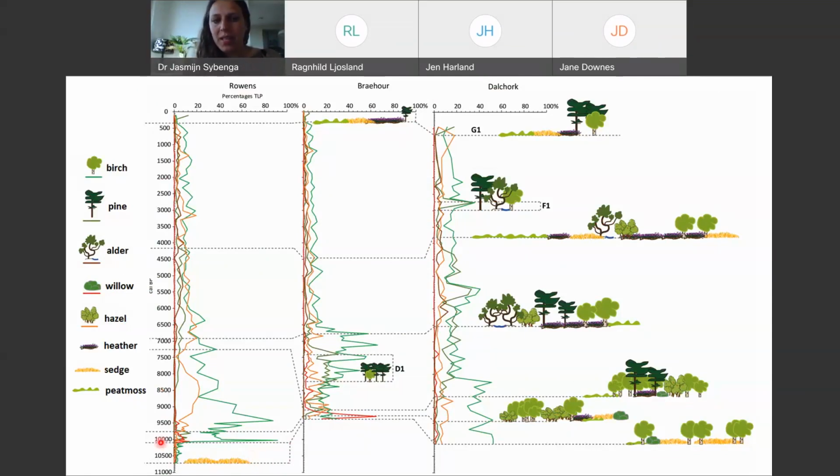But from 10,000 years ago, at Rowans, you see a peak in birch, and this is the moment that birch trees are starting to migrate into the northern Scotland areas. The core at Rowans covered the longest vegetation, just because the peat was most intact there. It was the deepest part of peat that we could find, so that is why it's an older date. The other peat cores, you see here that Dalchalk only covers 10,000 years, and Brehour 9,500 years.